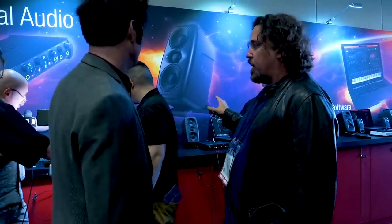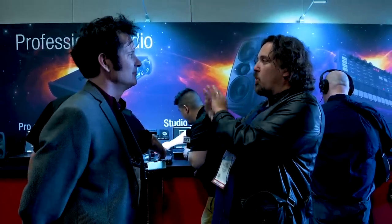In software, we've announced SampleTank 4, and I'm a sound developer, so I'm going to be doing a lot of sounds for it, and I'm really excited about it. It's an all-in-one workstation.